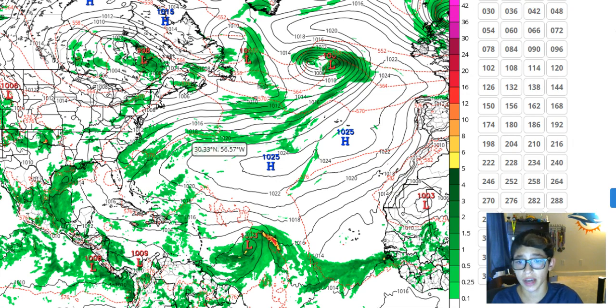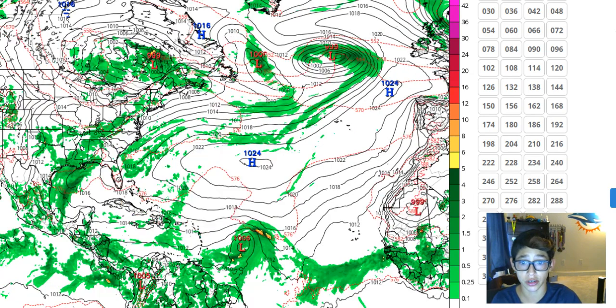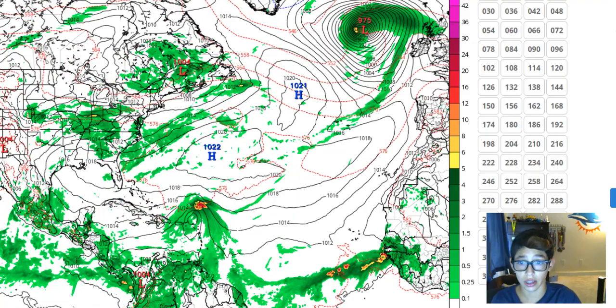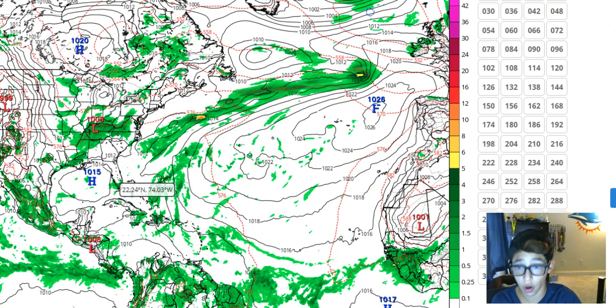Here's looking at the GFS precipitation rate. Let me show you what the GFS is showing, why I don't think it's going to be the most accurate model to look at here. 1,008 millibars with the next 30 hours there. And then it's going to go just to the north of the Lesser Antilles, Leeward Islands. It's going to avoid Puerto Rico, and then it just falls apart out of nowhere.